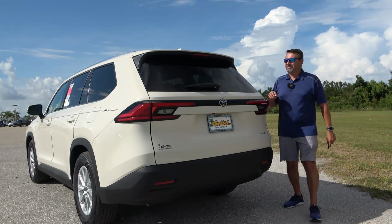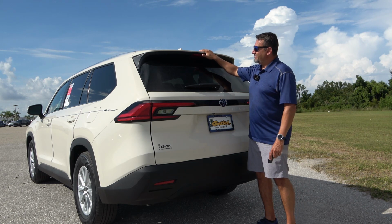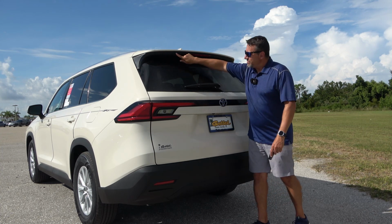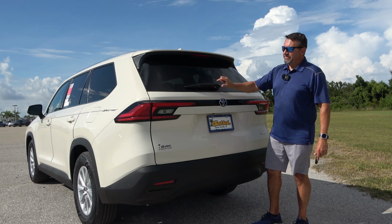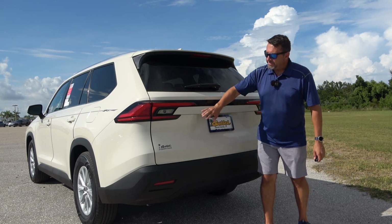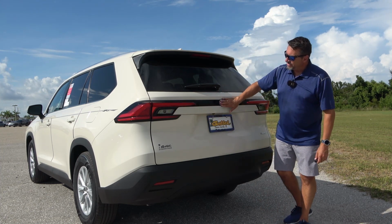Here we are in the back of this Grand Highlander. One difference I can spot already right here in this big gate spoiler, you have this third brake light, which is about this big. On the Limited, we've seen the brake light that would go almost through the entire width of the vehicle. You still have the exposed wiper, fully LED taillights. Now if I lock it, you can see they're blinking right there. That includes your reverse lights as well. Grand Highlander embossed in here, Toyota logo.